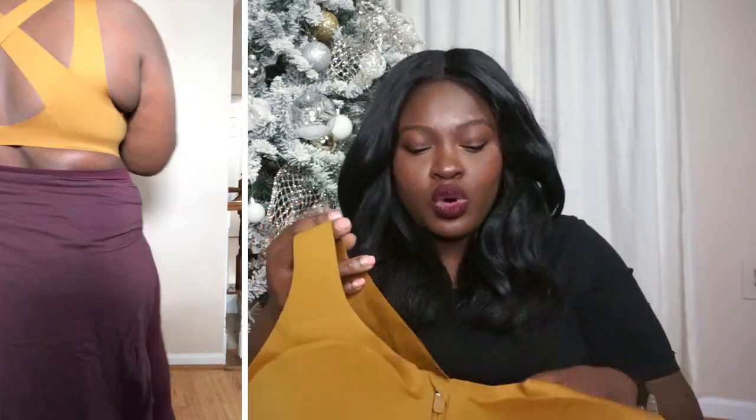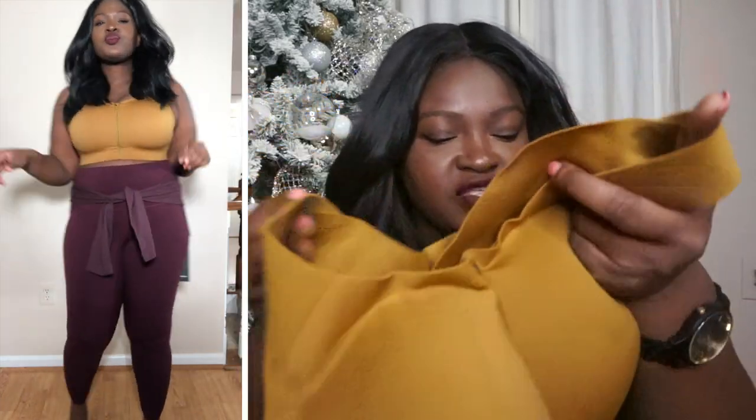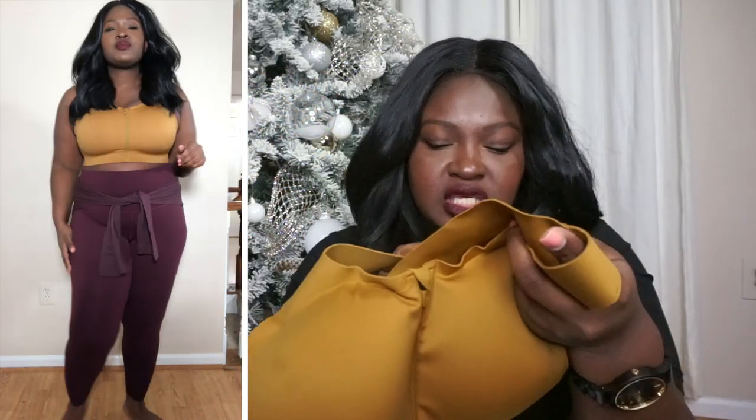You guys know, it's just those little touches that make a piece look so much more well made. Now, I believe that I got this in a size 14. No, actually I got this in a size 38 double D. So some of their sports bras you can get in your dress size, and some of their sports bras you can get by your bra size.